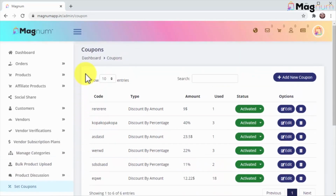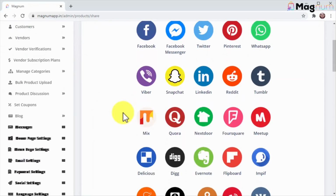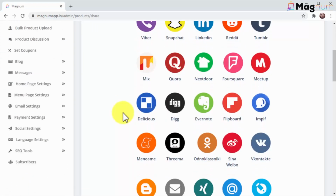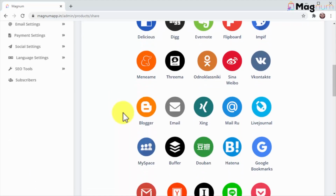Now comes one of the best Magnum features not offered by any other e-com platform in the market: free instant buyer traffic from 100 different traffic sources. Magnum gives you the ability to share your store to 100 different platforms that include social media sites, popular apps, and big e-commerce platforms that guarantee you thousands of visitors every minute, all without spending hundreds of ad dollars.